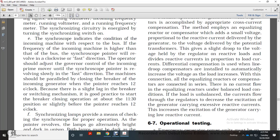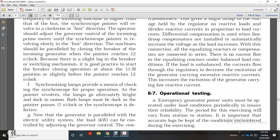The machine should be paralleled by closing the breaker of the incoming generator when the pointer reaches 12 o'clock. Because of the slight lag of the breaker switching, it is good practice to start the breaker closing operation at about the 11:30 position, slightly before the pointer reaches 12 o'clock.